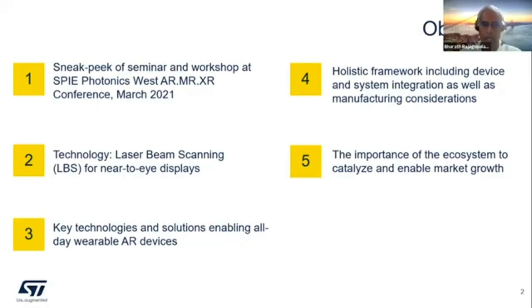This is all about laser beam scanning, and what we want to really focus on today are the key technologies and solutions that enable all the wearable AR devices, which is the holy grail that the industry has been discussing for many, many years now. And as we come to a position where a lot of technologies are maturing, it is time right now to start to put together the various disparate components and think about the holistic framework under which they can come together in a system integration framework, as well as looking at all the manufacturing aspects to make this a reality.